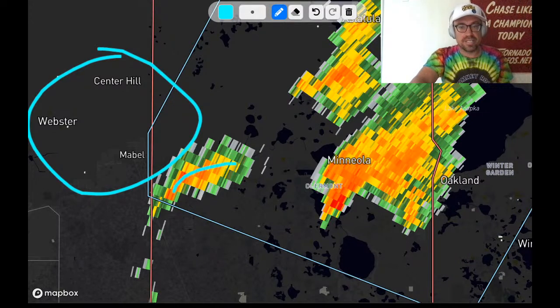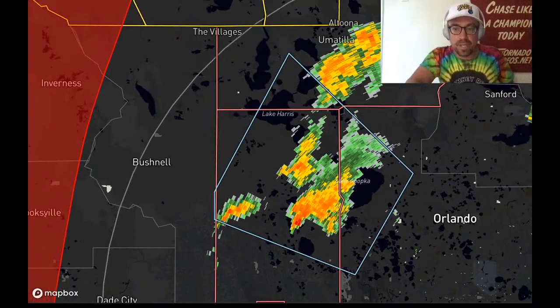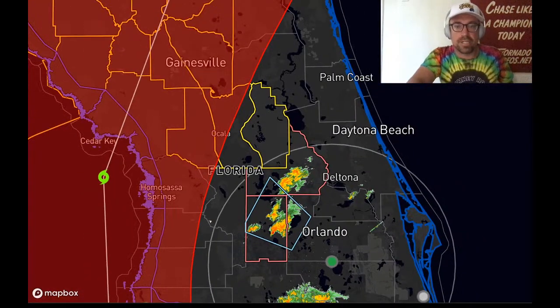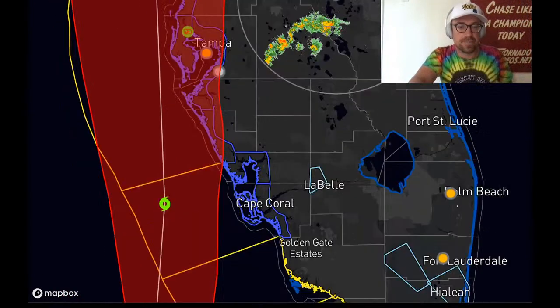You've noticed how these things are going up bean-shaped as well. That's a sign of just how strong that wind shear really is here. And I'm about to put some of that pork back on the stove here. I'm going to eat some pork tacos for lunch as I'm ripping this live stream here.